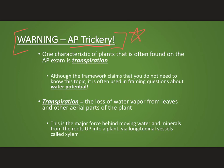So we'll take a minute here to cover that. Transpiration sounds a little bit like perspiration, right? And it's sort of a similar idea. It's where water vapor, gaseous water, escapes from leaves on a plant. And this is a pretty important thing for plants.